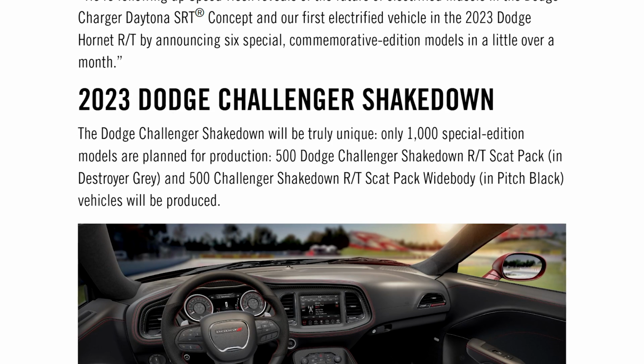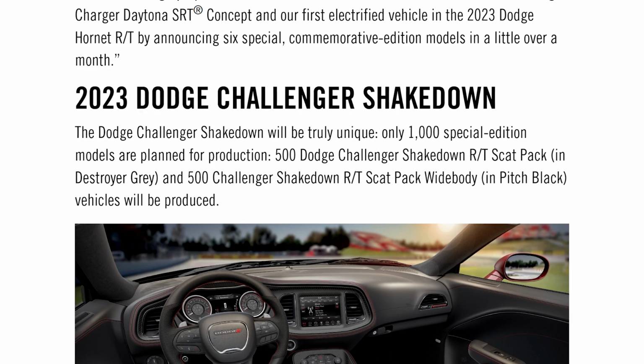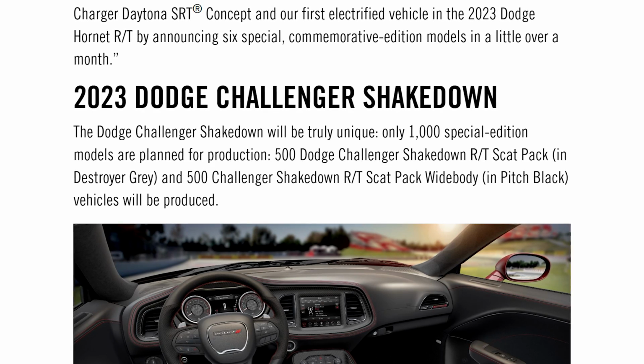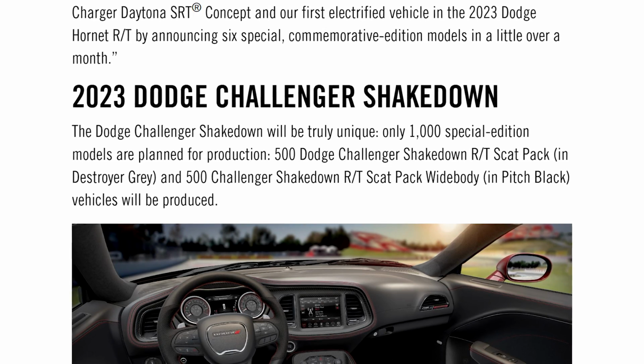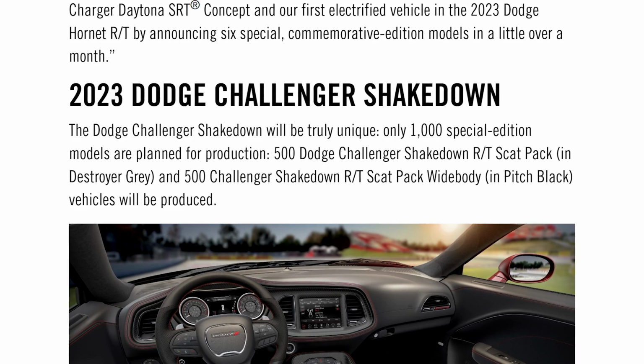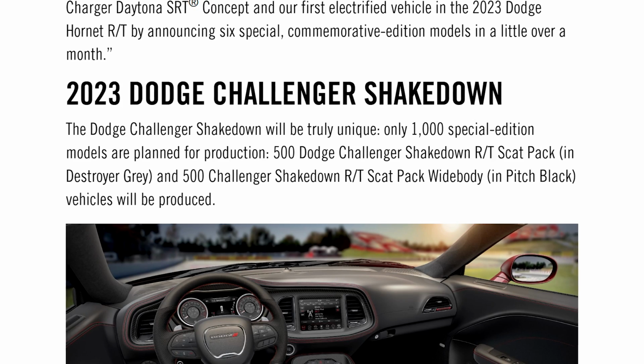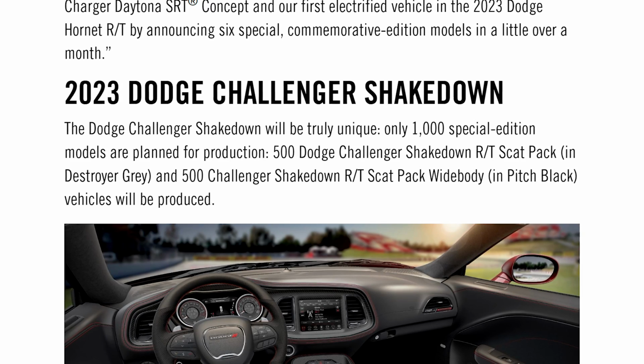The Shakedown will be offered in 2 colors, Destroyer Grey and Pitch Black. But the catch is you can only get the Widebody in Pitch Black, and Dodge will only make the Destroyer Grey version in the narrowbody. 500 Destroyer Grey cars and 500 Pitch Black Widebody versions. You have 2 options for a Widebody Destroyer Grey Challenger.